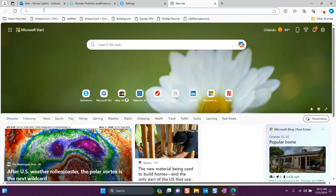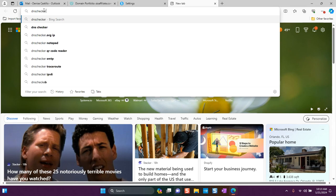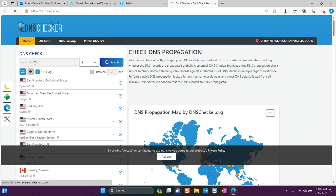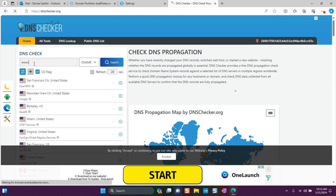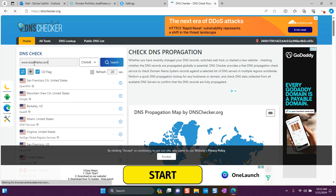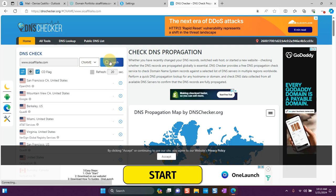I can also go to dnschecker.org just to make sure that I didn't do anything incorrectly and I don't waste 30 minutes to then find out that I did something wrong. Make sure you enter the www in order for this to work. You will get incorrect errors if you don't. And you want to make sure you select CNAME here and search.